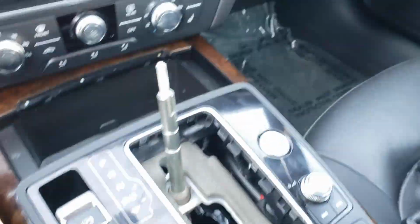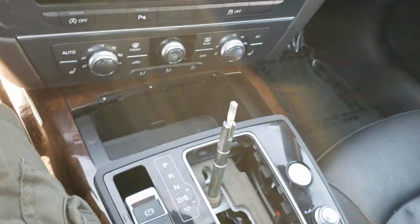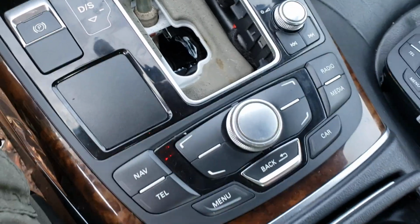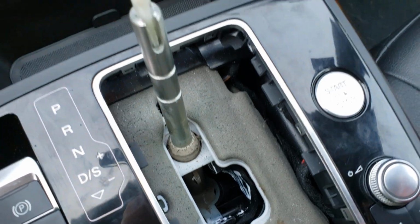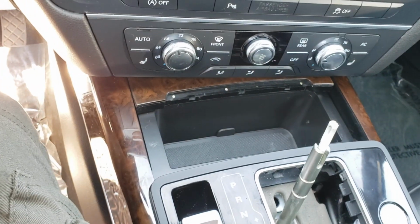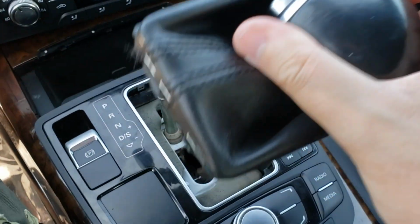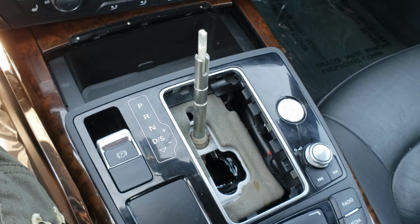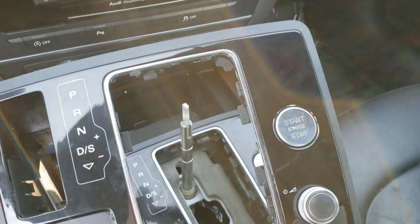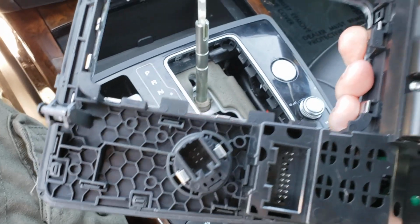But then look, they're doing something with the shifter. So look, they took off, or I think this is probably an old one. Look, they took off this whole surround. I don't think I've ever seen that before. And then look, you have the shifter, and then they must have either ordered it or they're saving their shifter right here with the boot that's stapled. Interesting. I don't think I've ever seen that before. So either this is an old one that they took out, or this is a new one that they're going to put in. I'm not 100% sure, but I don't think I've ever seen this before.